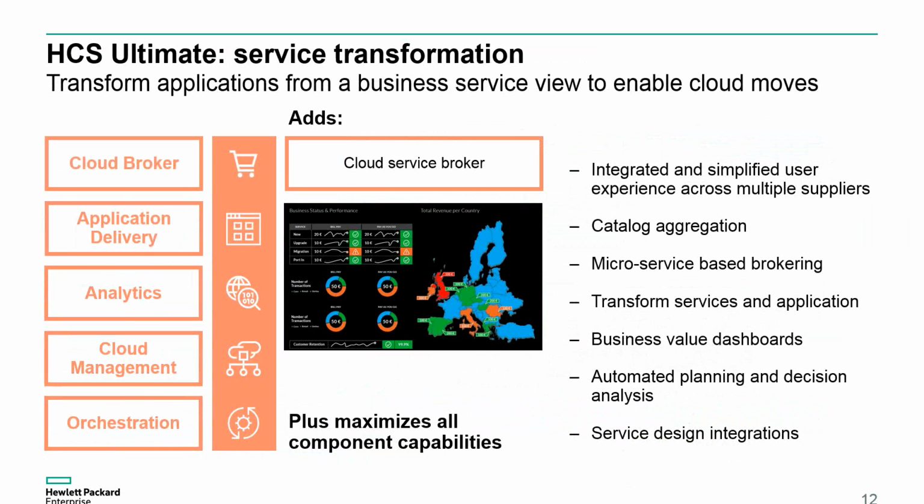And the Ultimate is where you get the complete service transformation component. So this is where you'll have the ability not only to go in and do some analysis of your existing applications, but actually will help you transform those or migrate those to the cloud, if you will. So we can do the discovery with the Premium. With the Ultimate, we can take that discovery and actually help you determine the best way to migrate that application to the cloud and help you with that migration process. It also includes that cloud broker piece to give you the enhanced end user experience.